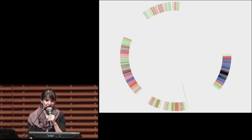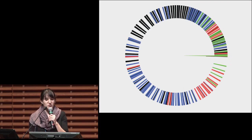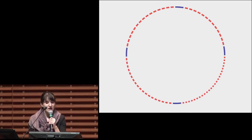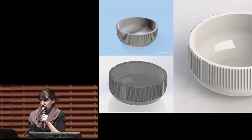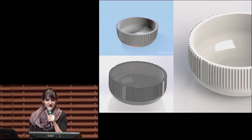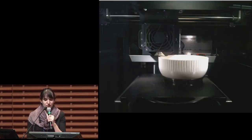So mapping it around the outer rim of a circular object, we then printed, first reducing it in pattern and simplicity, and then finally making the marks simple enough to print out in the 3D printer. So modeling and printing in this way allowed us to formulate what would happen to make this into a bowl, both by hand and by machine, and we found that the crude marks produced a pretty rudimentary sound.